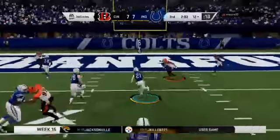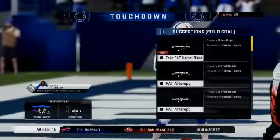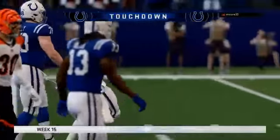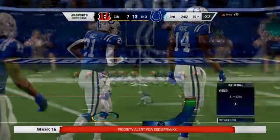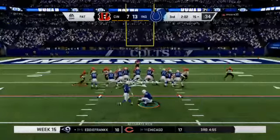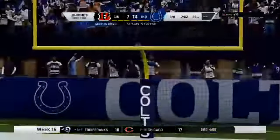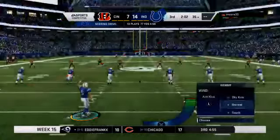On second down now, it's Hines, and he'll get into the end zone. Touchdown, Indianapolis. Nyheim Hines, his second touchdown of the game, 17th on the year. And the Colts have taken the lead. PAT up and good by Rosas.